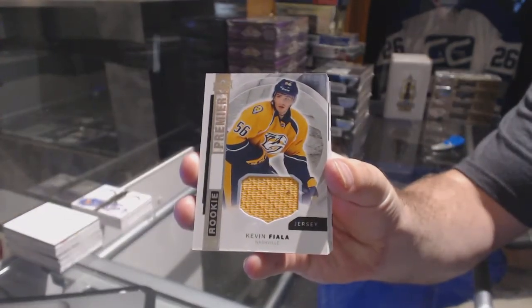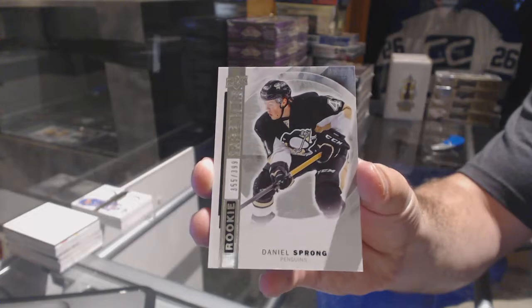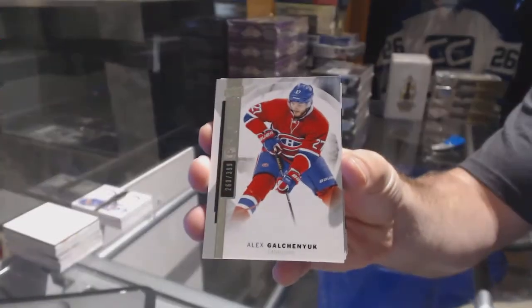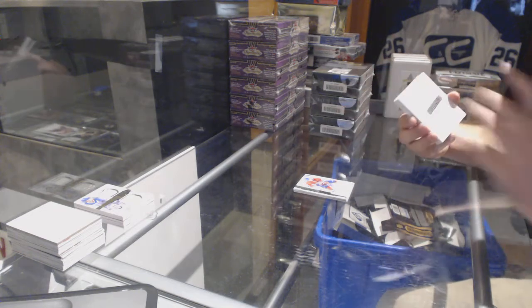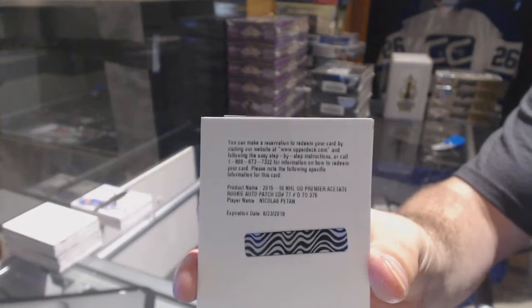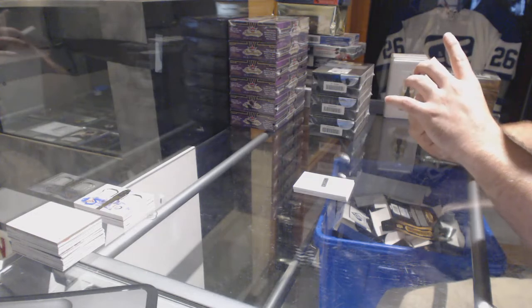All right, for the Nashville Predators, Kevin Fiala, rookie jersey. For the Pittsburgh Penguins, to $3.99, Daniel Sprong. For the Habs, number to $3.99, Alex Galchenyuk. We've got number to $3.75, rookie patch auto for the Winnipeg Jets, Nick Patan. 2 redemptions. Okay, that one's okay.